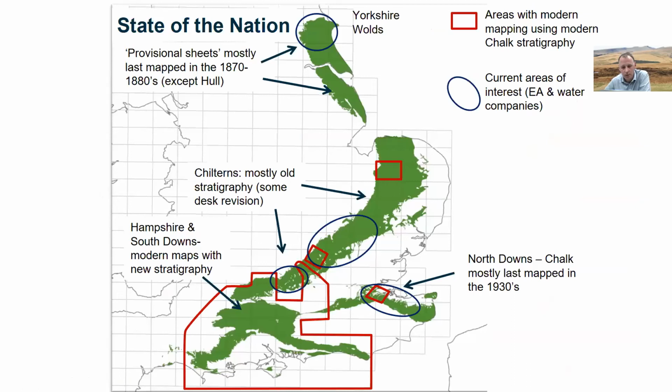So in terms of mapping the chalk, whereabouts are we with the work we've been doing? So this is kind of a state of the nation. We've done a lot of work in the southwest, particularly around Hampshire, Salisbury Plain, that kind of area. So most of the biggest geological maps around Salisbury, then of course the South Downs, have been completed.